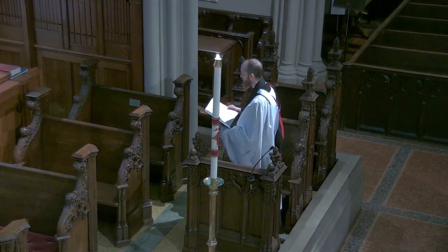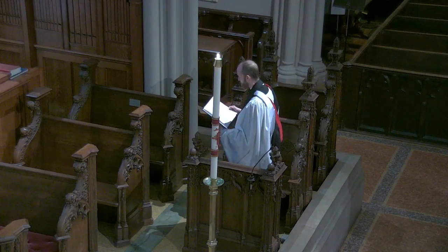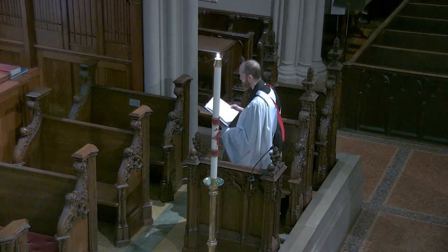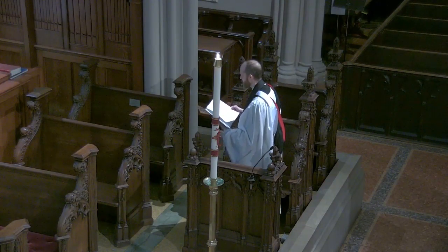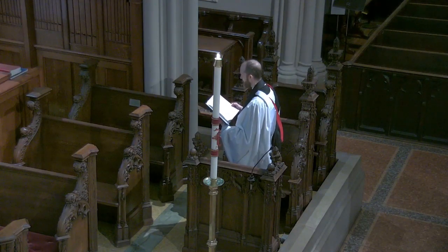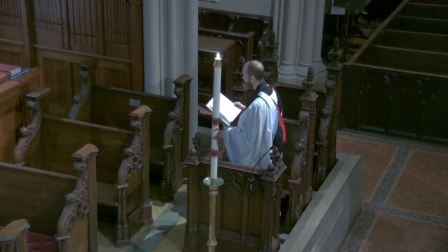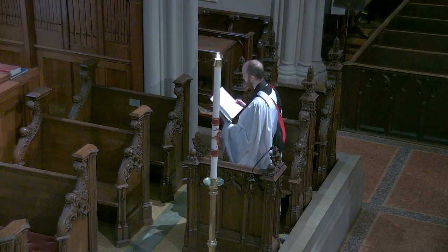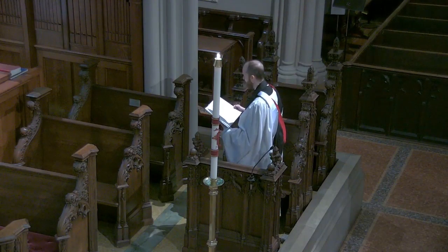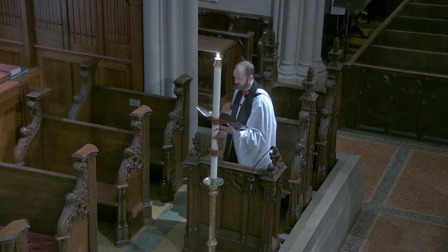I believe in God, the Father Almighty, maker of heaven and earth, and in Jesus Christ, his only Son, our Lord, who was conceived by the Holy Ghost, born of the Virgin Mary, suffered under Pontius Pilate, was crucified, dead, and buried. He descended into hell. The third day he rose again from the dead. He ascended into heaven and sitteth on the right hand of God the Father Almighty. From thence he shall come to judge the quick and the dead. I believe in the Holy Ghost, the Holy Catholic Church, the communion of saints, the forgiveness of sins, the resurrection of the body, and the life everlasting. Amen. The Lord be with you.